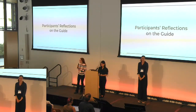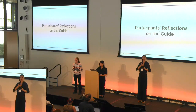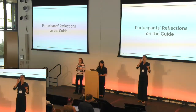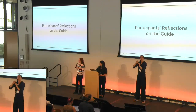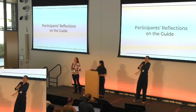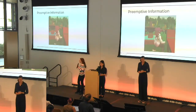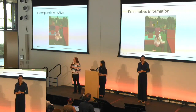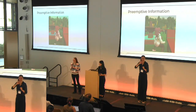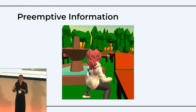So up to this point, we've mostly been talking about observations that we made about the participants and their interactions with the guide, but now we're going to transition into telling you a bit more about the direct suggestions that participants gave us on how to improve the guide and general reflections that they had on their experience with the guide. So first, our participants had some very strong ideas about one thing that tended to go wrong during this experience, which was a lack of preemptive information for hazards or obstacles.